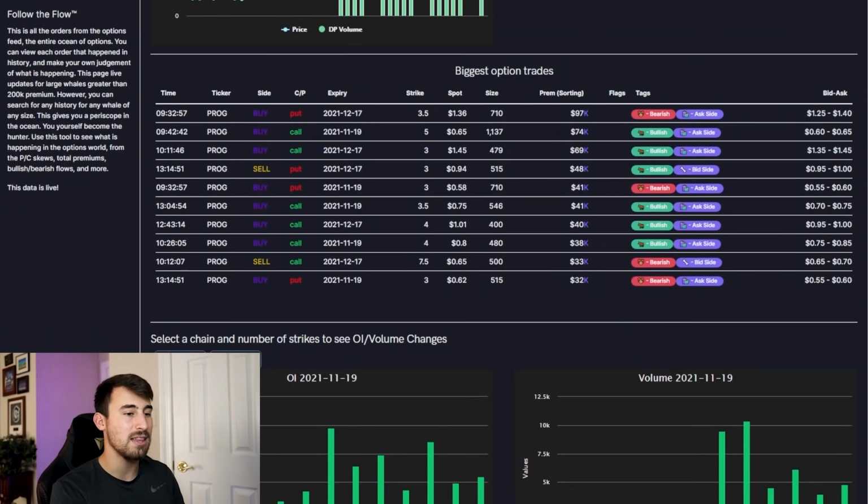We can take a quick look at the biggest option trades recently. The biggest one was today, buying a put option, 3.5 strike price expiring on 12/17/2021. So this is one that you're going to have to squeeze out. It's not too deep in the money, it's slightly in the money. So it's not necessarily adding synthetic short interest, but it's still adding to a person who's benefiting off the downside of Progenity. So we don't like that.